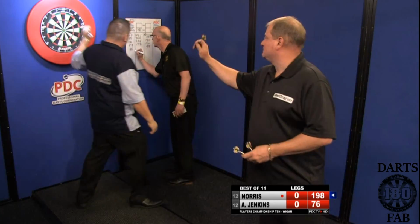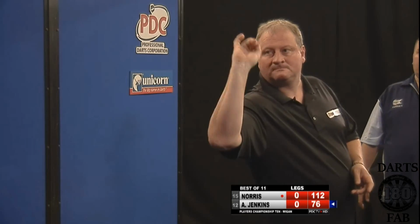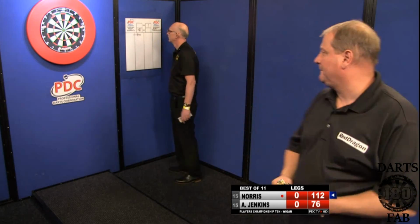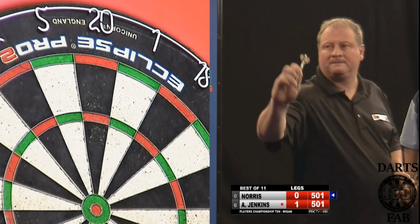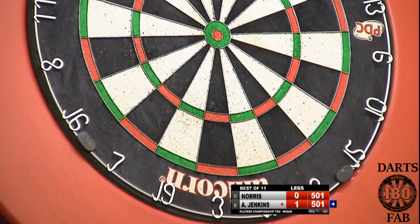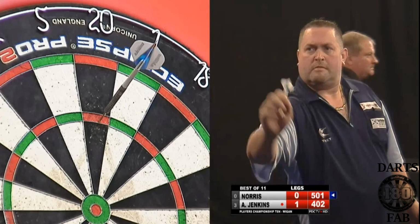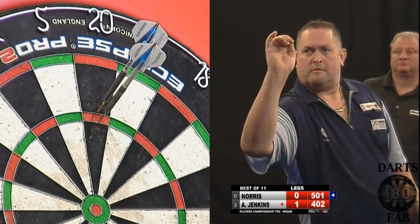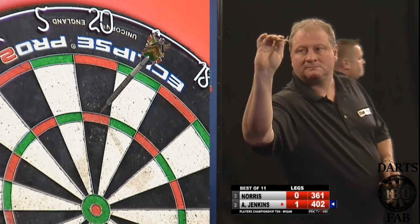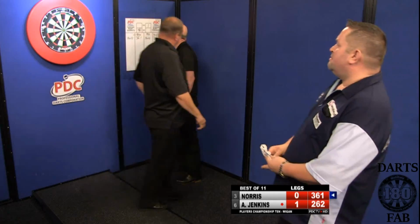Jenkins looking for an early break by going for double top for the 76 out, and that's what he does. Solid start. Ten years now since Andy Jenkins reached the semi-finals of the World Championship. Was in the top 10 in the world back in those days.